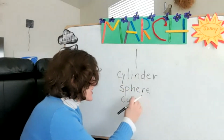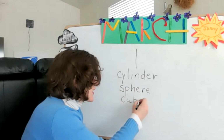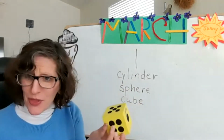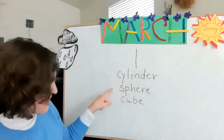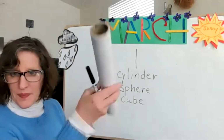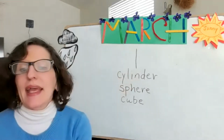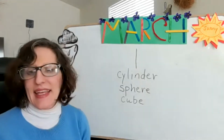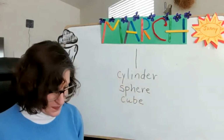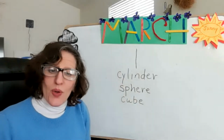So we were just looking today at things that are round, but you guys are so clever. You found some three-dimensional shapes that we could talk about. A cylinder. It has a round face right here. A sphere. And a cube. Thanks for being clever.